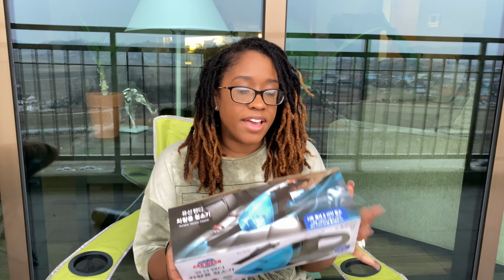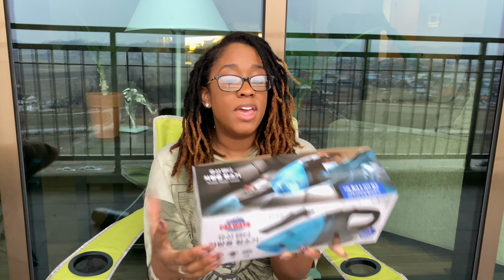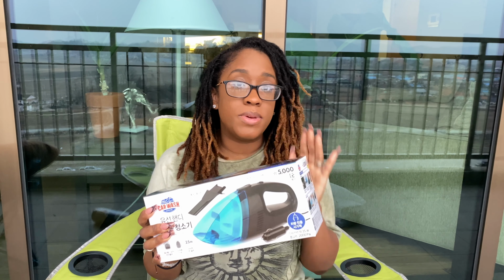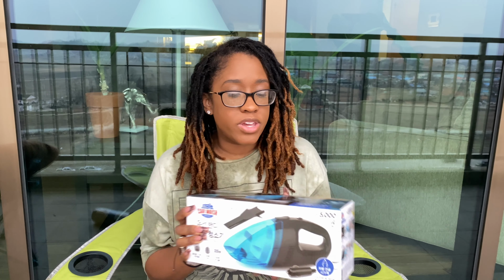The next thing that I got was this portable car vacuum. I got this because the kids have been making such a mess in the car with snacks and all that type of stuff. It plugs into the cigarette lighter, and I guess we'll see how it works. I'm not expecting a whole lot from a $5 vacuum, but this might be good enough to get up the big crumbs in the car. So I went ahead and grabbed it.